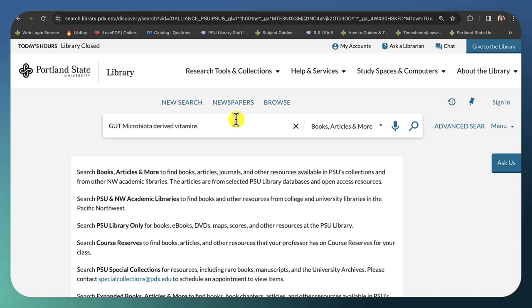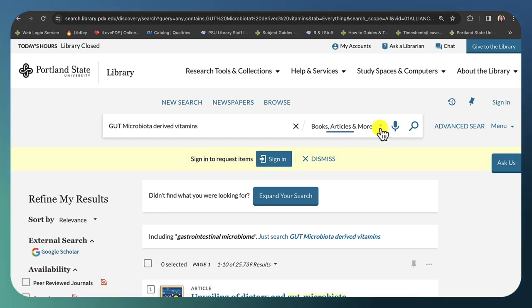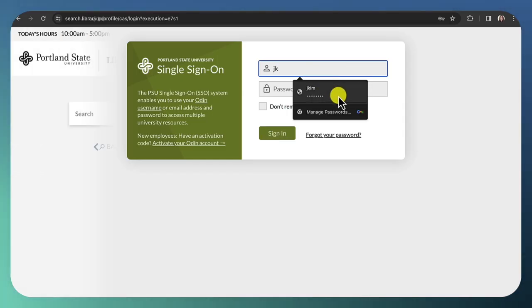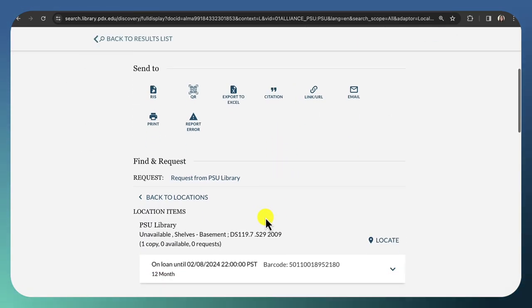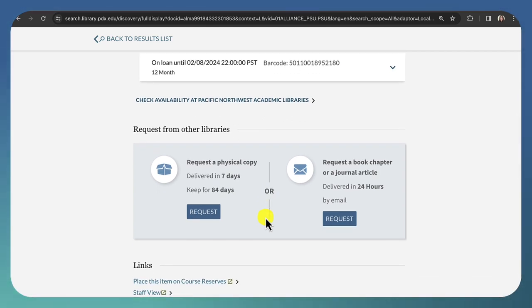If you're looking for an item the PSU library doesn't own, you may be able to request what you need from another library. Start by signing into the PSU library catalog and search for the item you need. If you see the record for the item you're looking for, click on the title to open the item record. If it is not available from our library, you will see a request from other libraries option. Use this to make the request.